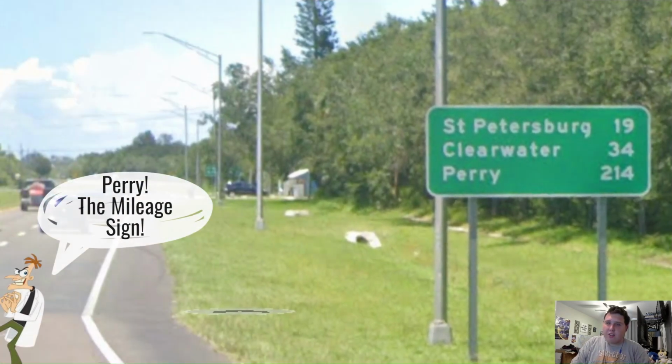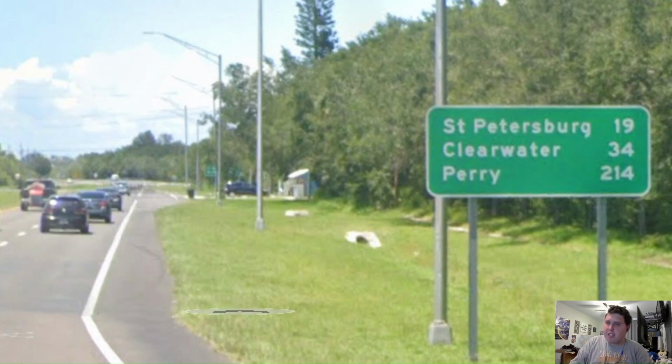So we get our first mileage sign here on US Highway 19, and we get Perry from 214 miles away. I don't know how I feel about this mileage sign. On one hand, it's pretty cool to be seeing Perry from 214 miles away. But on the other hand, Perry is not like an actual big city. It's just a town in northern Florida. It's not like Miami or Jacksonville or Tampa. It's not like any of those places, so you don't really need it to be signed from 214 miles away. Maybe 100 or something would be actually a bit better.